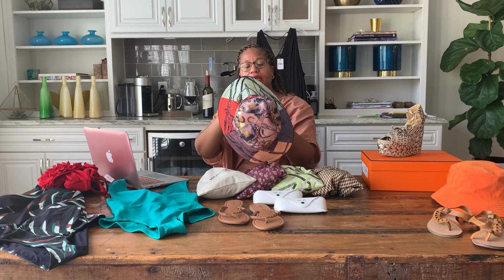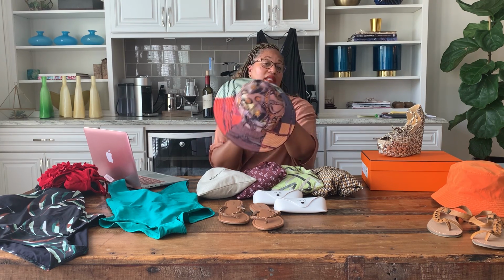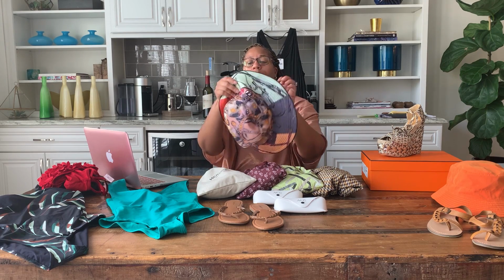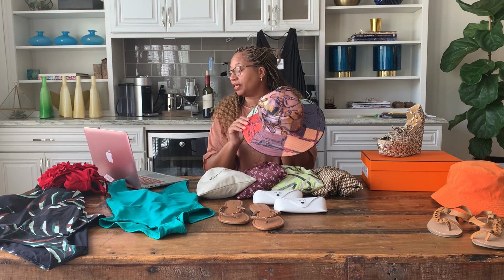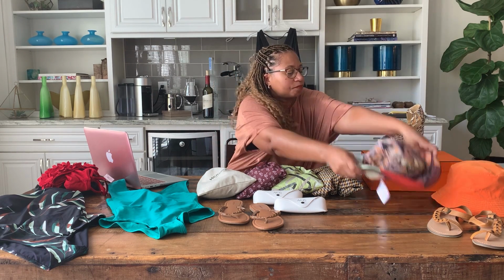This hat here is made out of 100% silk, but it can get wet. So there's something about it that allows it to get wet and not get damaged, which is very, very nice. This is a brand new hat with tags, so new with tags. This retailed originally for $550, and it is reselling for $396. So really gorgeous piece.